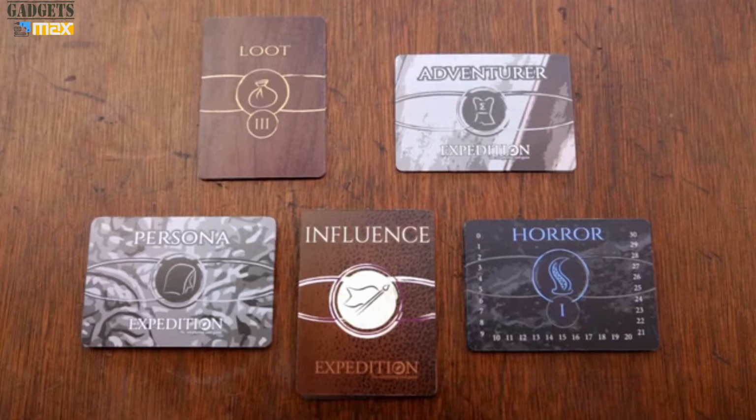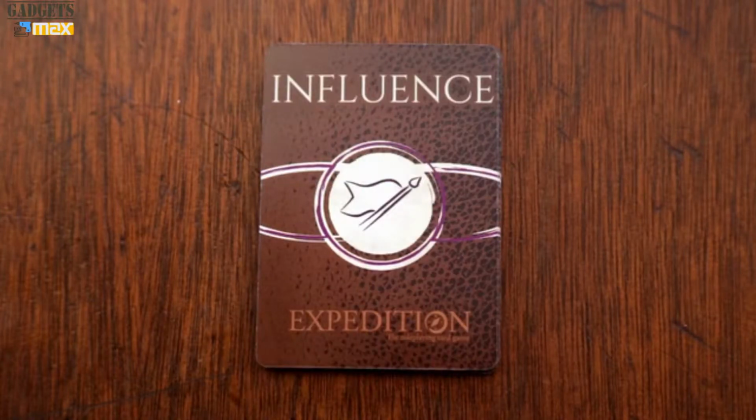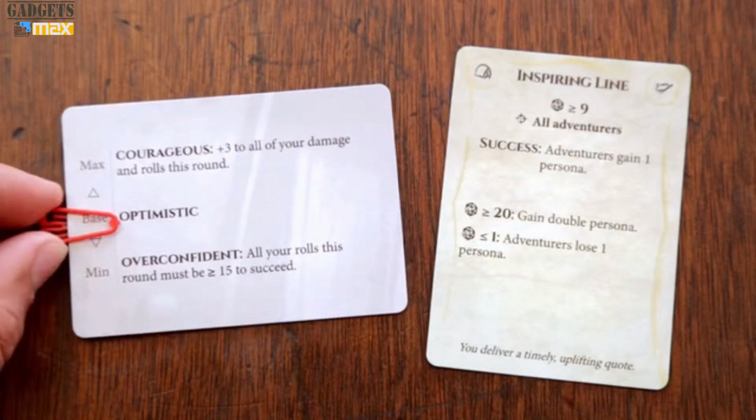Expedition the Horror is our first expansion. Loosely based on the Cthulhu mythos, it adds new storytelling possibilities, character development, and strategy. Here's how it works. During setup, you draw a persona card and a new influence ability. Then, during the game, your abilities as well as the story and enemies influence your persona. Will your character cower in fear, or will they rise valiantly to the challenge?